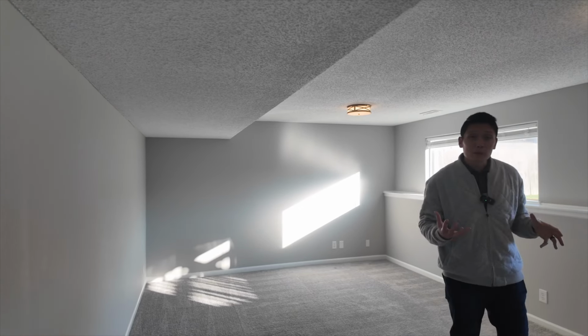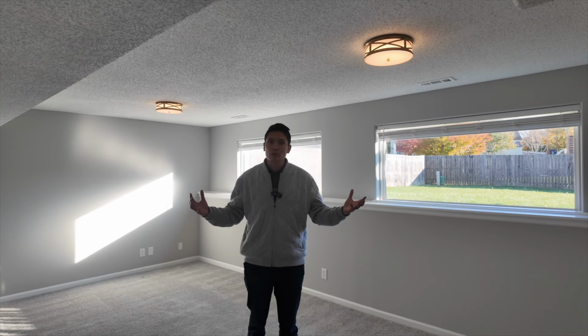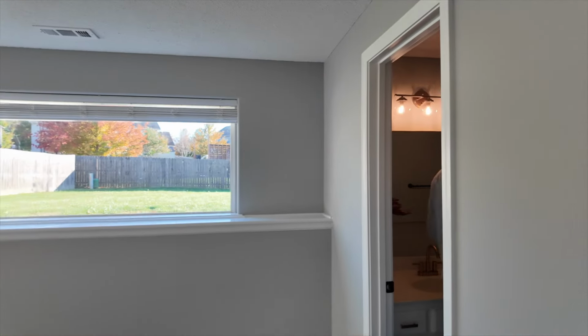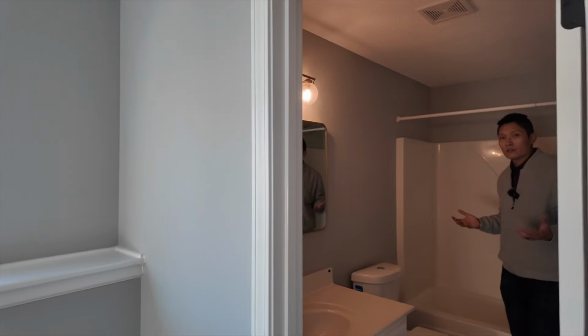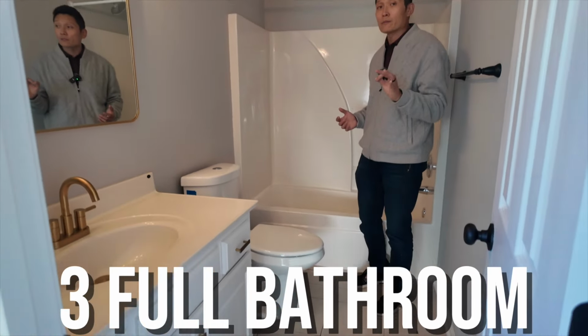Utility room. The best part about this room is that if you turn this into a pseudo bedroom, that's not conforming because there's no closet. If you look around, you'll see. But you come in here, you do have a full bath just right below the other full bath. So 3 full bathrooms in this property.